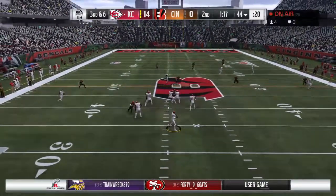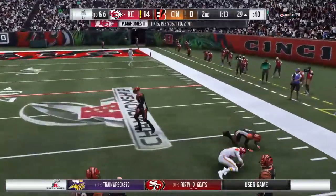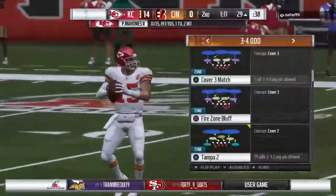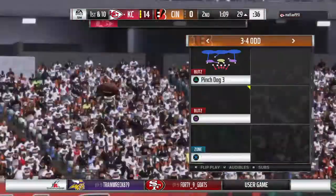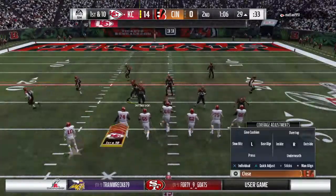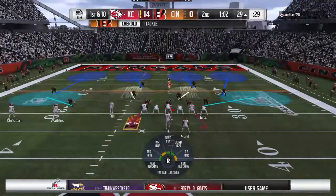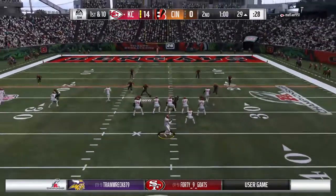Now Mahomes going for the deep ball, and that's caught inside the 35. They give him 27 yards on the third down conversion. Well, we know he's got the speed there. He needed the speed and the hands. A great catch. And because of that speed, you have to respect it as a defender.